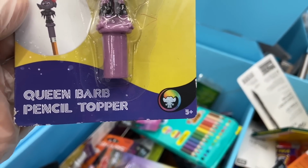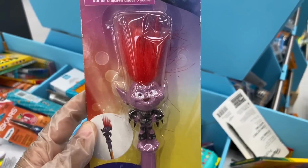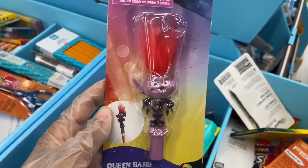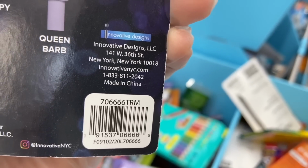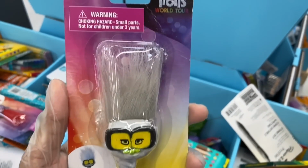So this one's Queen Barb. And we got about, what, how many? Like maybe 12 of these. And let me show you the UPC. We're at another Walmart. These are still 25 cents. Now the last Walmart, we only saw this one. This Walmart, they also have this one.